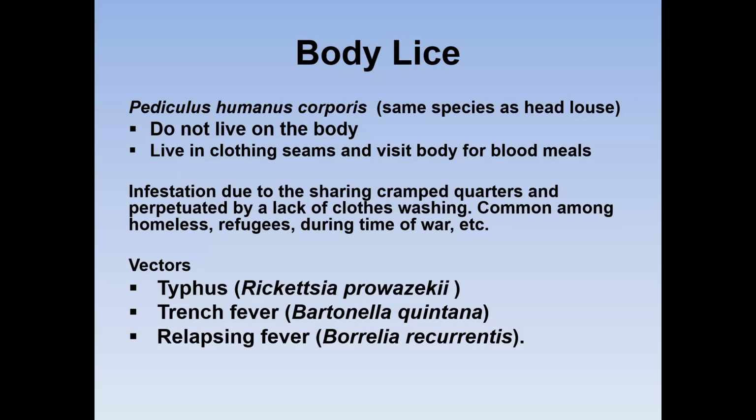They do vector human diseases. They vector typhus, Rickettsia prowazekii, which, if you rank diseases and their impacts in history, is one of the worst diseases affecting humankind. They also vector trench fever, Bartonella quintana, and relapsing fever, Borrelia recurrentis. Note the genus Borrelia. That's the same genus that causes Lyme disease and also tick-borne relapsing fever.